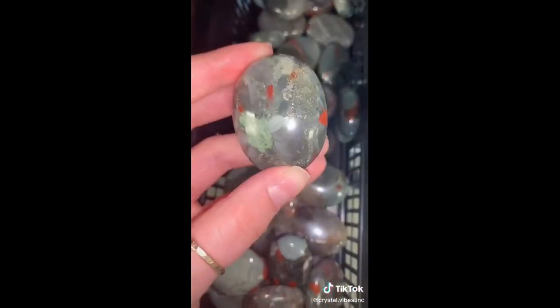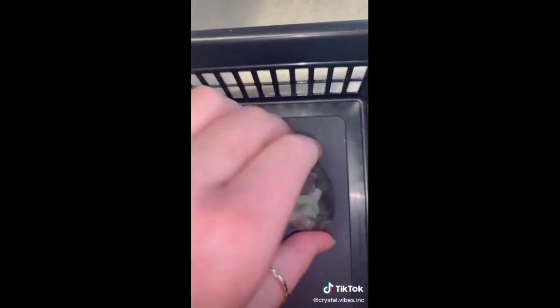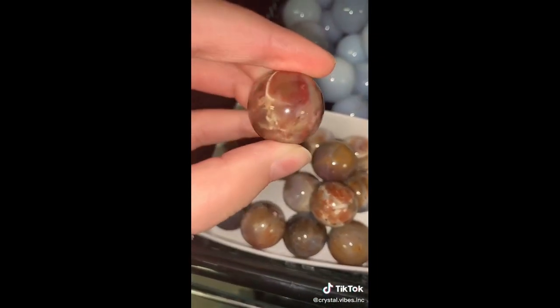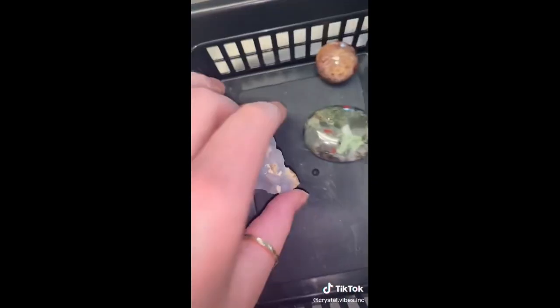One bloodstone palm stone. Look at all the beautiful pyrite in this piece. One mini pink chalcedony sphere, and one piece of rough angelite.